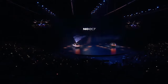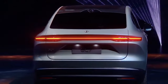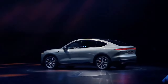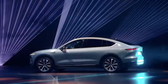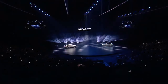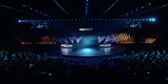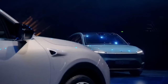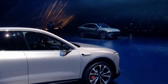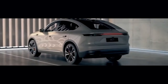Power comes from a dual-motor electric drive system, which has a peak output of 644 horsepower and 626 pound-feet of instant torque. This setup is enough for a 0-62 miles per hour acceleration in just 3.8 seconds. The EV SUV can be ordered with either 75, 100, or 150 kilowatt-hour battery packs, with the range between two charges varying from 304 miles to 584 miles, measured by China's CLTC cycle.